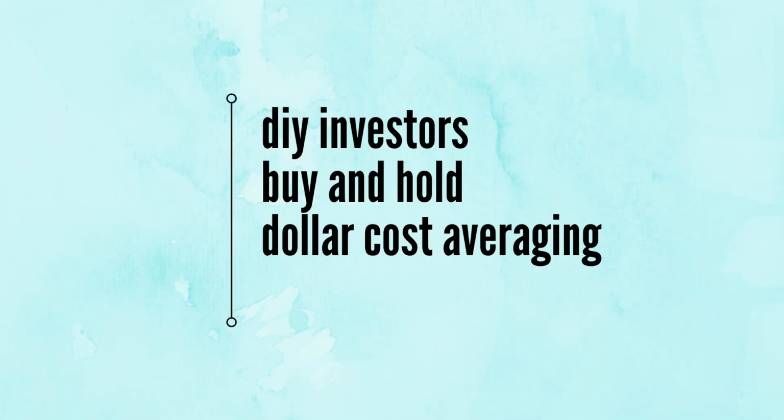This approach is called dollar cost averaging, and it really helps to keep your emotions out of the decision making when it comes to investing in the stock market. It also helps average out the price that you're paying for equities over the long term.